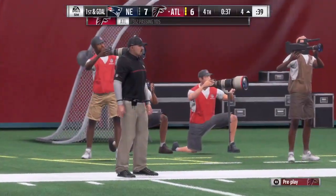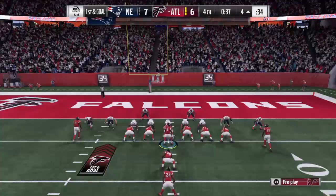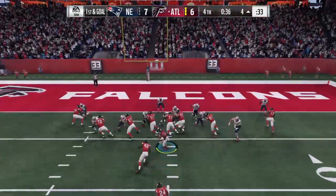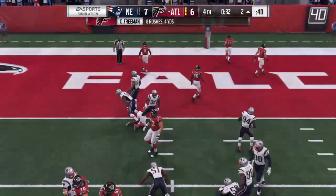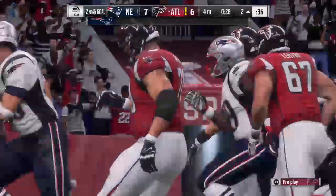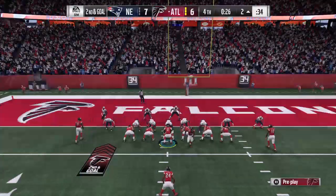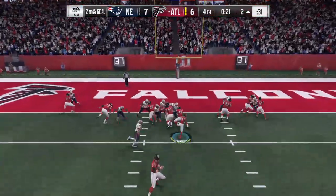Red zone opportunity. They come out here in the I. And the offense inside the 5 here at the 4. It's 1st and goal. And he'll get him a bit closer as he's down to the 2-yard line. He'll get 2 out of that run, and it's going to bring up a 2nd and goal. 2nd and goal from the 2-yard line.